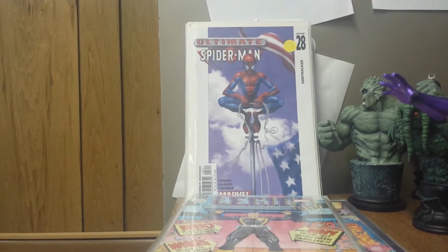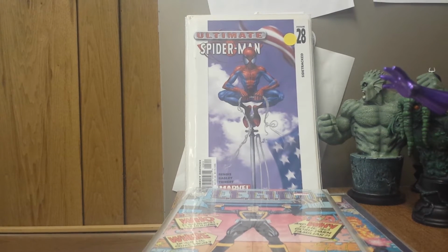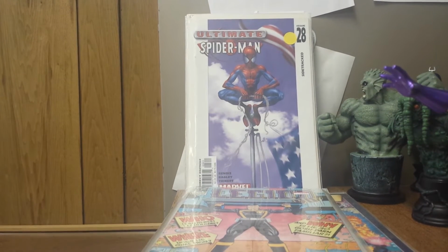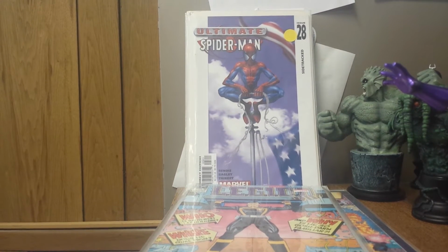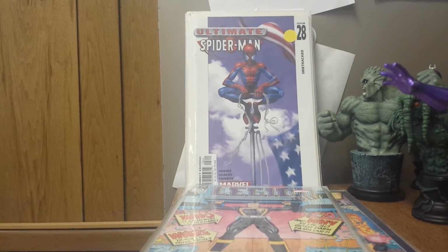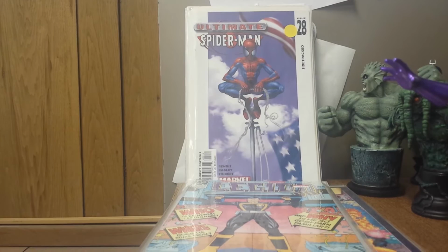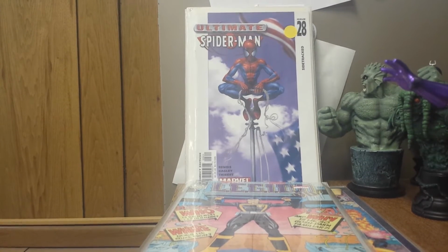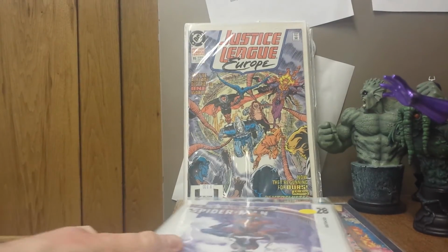Next we have Ultimate Spider-Man number 28. This is the first appearance of kind of the mechanized Rhino idea, the mechanized Rhino suit. So, that's probably going to be the Rhino we see come forward that was in the last Spider-Man movie. However those Spider-Man movies go, I don't know, but for probably a $1, $2 book, you can get it below cover price probably. Very cool, and always a good story with Bendis and Bagley this run, so very cool.